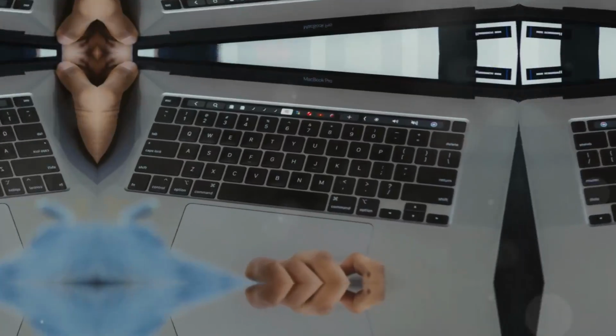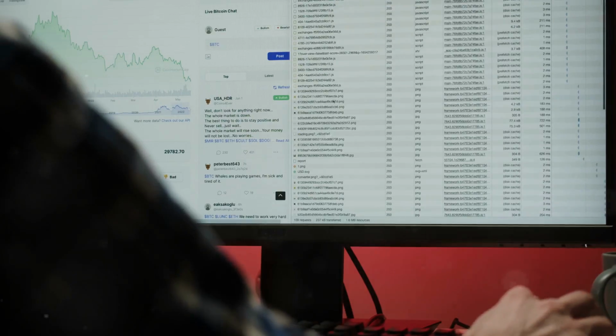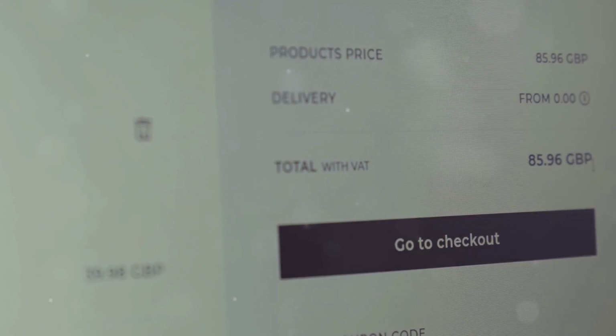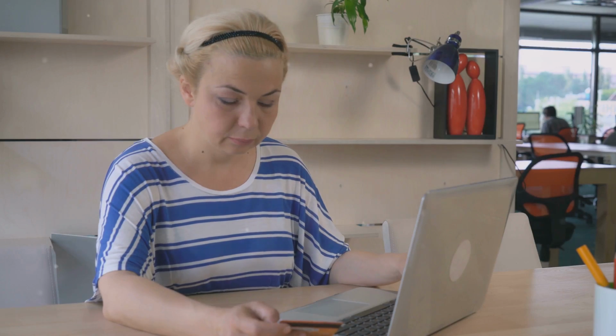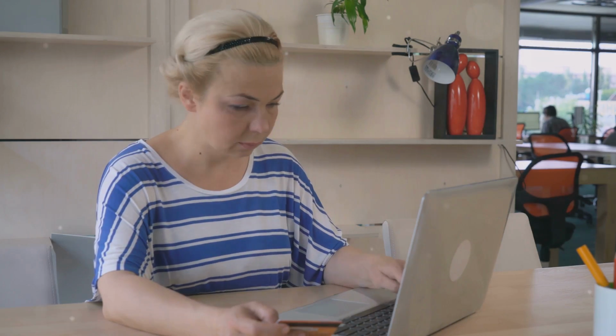Happy shopping. Section 5, conclusion. Your AliExpress adventure awaits. So there you have it, the world of AliExpress CSV files demystified. Now you can shop with confidence knowing that your precious cart items are safe and sound. Go forth and explore the vast digital marketplace of AliExpress, armed with your newfound CSV knowledge. Happy shopping.